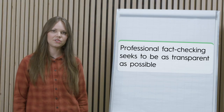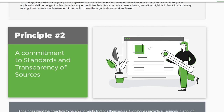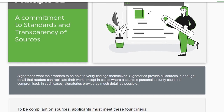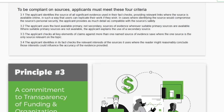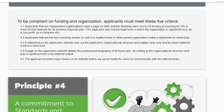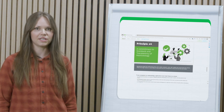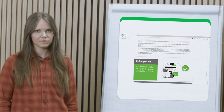Professional fact-checking seeks to be as transparent as possible so that the reader can judge for themselves the reliability of the sources and form their own opinion on the matter. Expert opinion should always be checked by at least one other independent source. If experts provide conflicting interpretations of the claim, the conflict must be openly documented. In difficult cases, more sources and experts are sought to verify the claim.